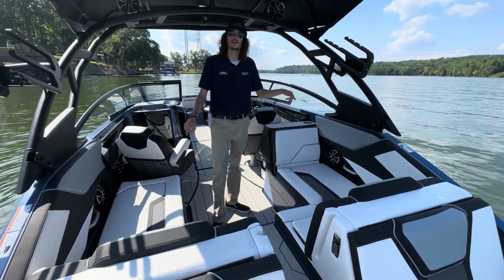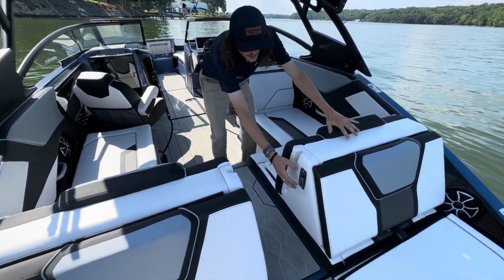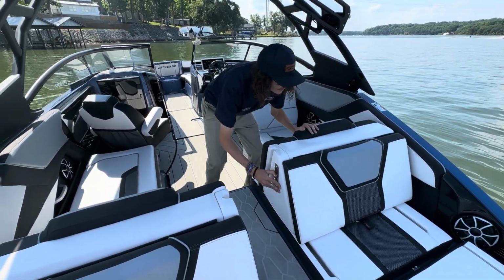Today we're looking at a 2023 Yamaha 255XE. So back here on the transom you can see you do have these adjustable loungers, so you can slide those back to give you a nice layout space back here on the stern.